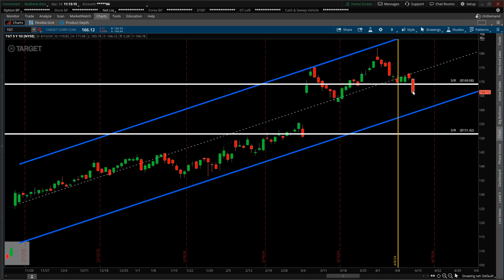Price did fall, but it really didn't fall until Friday. But price did break below the dotted line that was acting as a strong support level. So now it's at the bottom half of this ascending channel, or the bottom half of this range. And with 5 days remaining, I'm still bearish for a further drop in Target.